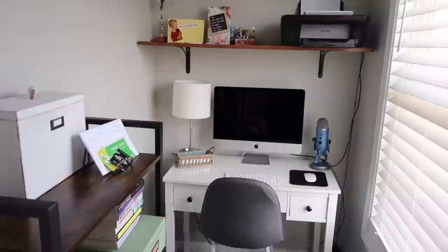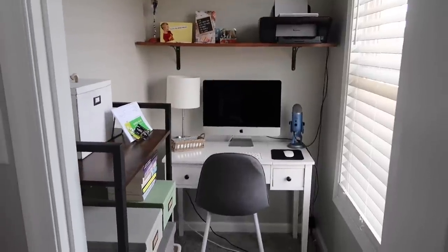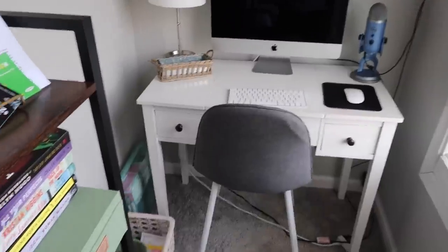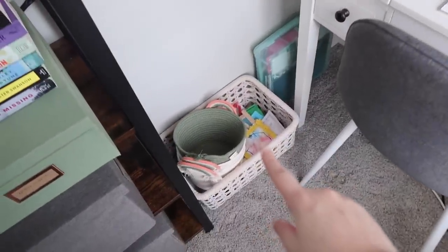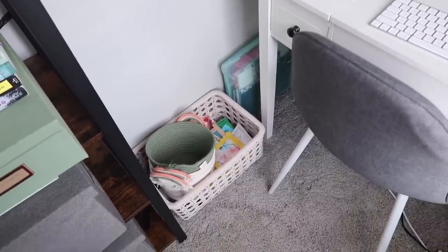All right, so my office isn't perfect, but it's functioning. I think eventually we're gonna get a new desk in here and maybe a chair and just make it a little bit more comfortable for me. But I did my best to tidy up as much as I could. This basket is full of all of Barrett's stuff he's done this year. And at the end of the school year, I'll go through it and save what I want to save.